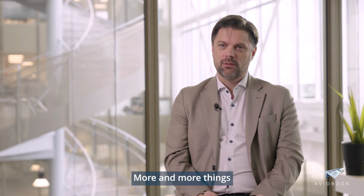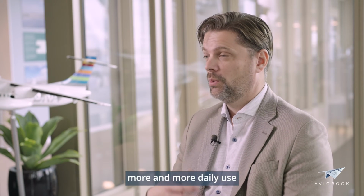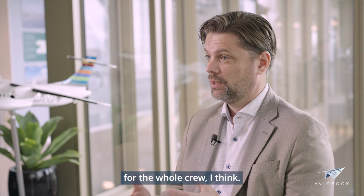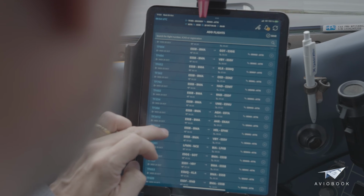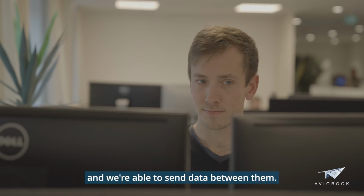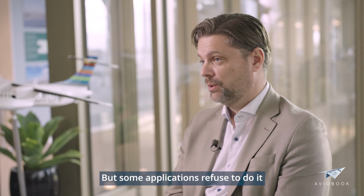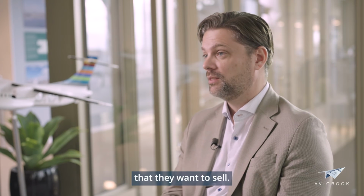More and more things will be transferred in the future to the application. More and more daily use for the whole crew, I think. Some applications today talk to each other, and we're able to send data between them, just simple data, but some applications refuse to do it because they have their own product they want to sell.